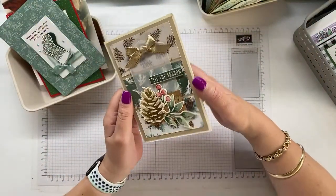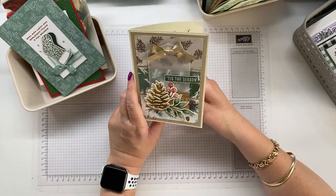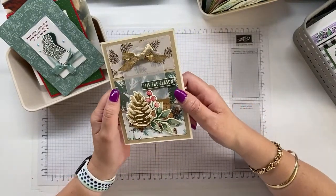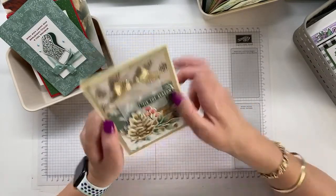This is once again using the painted season paper and the Christmas season stamp set. This is from my upline Linda. So do love that card.